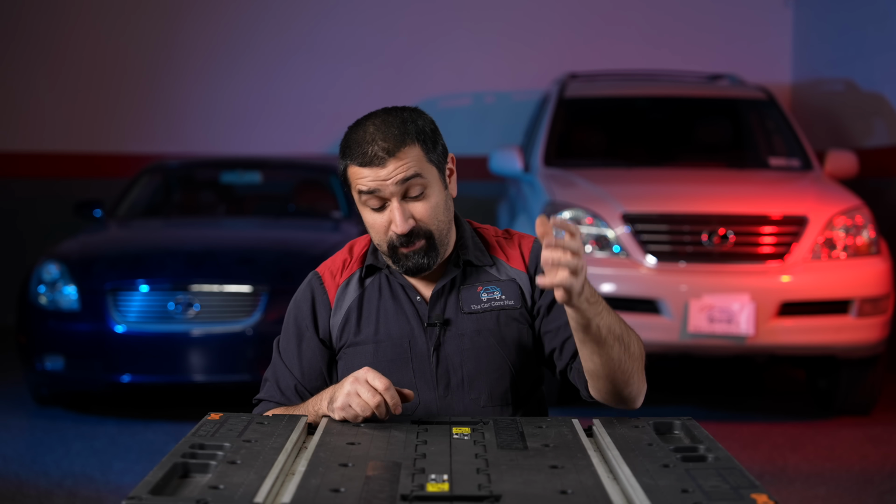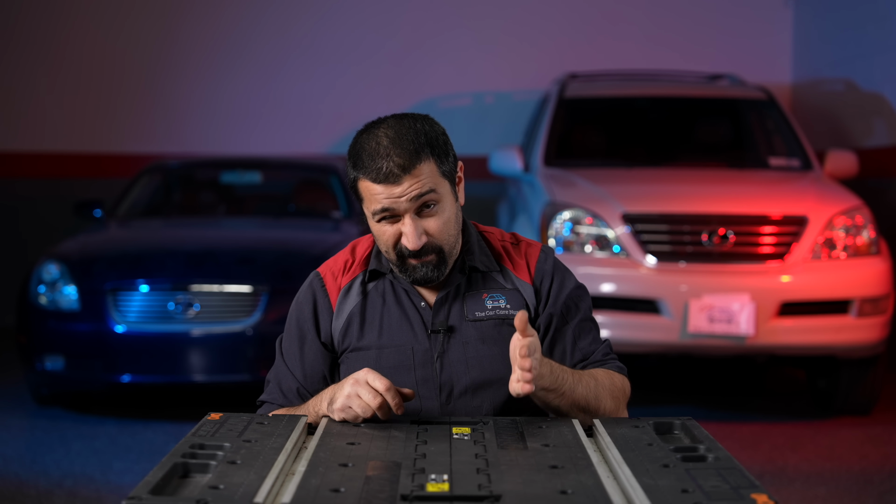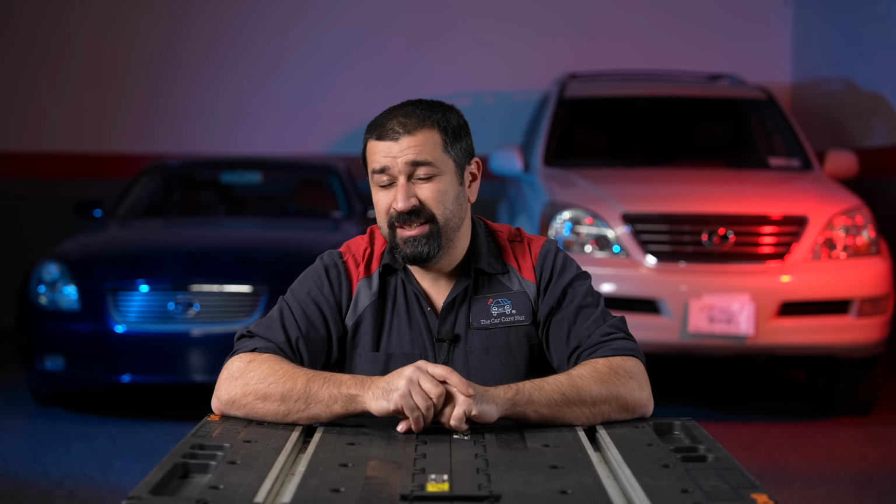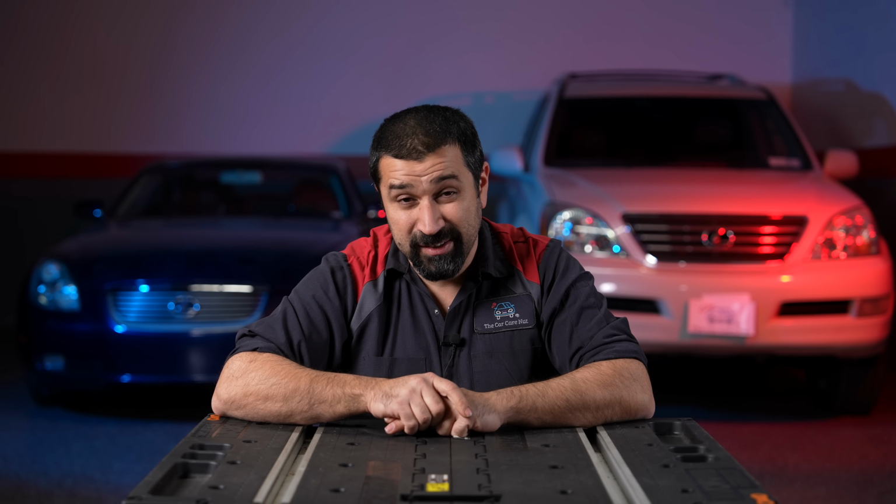CarFax and AutoCheck. Granted, in my opinion, CarFax usually is a little bit more detailed than AutoCheck. Most people use that as a determination: is this a good car or a bad car? That is the biggest mistake you will ever make. And let me tell you why. Nothing against CarFax and AutoCheck.